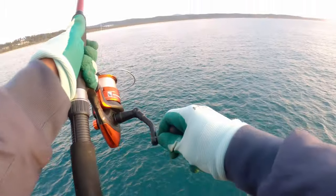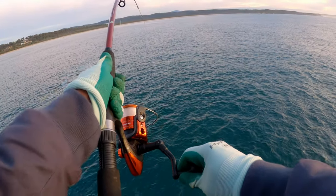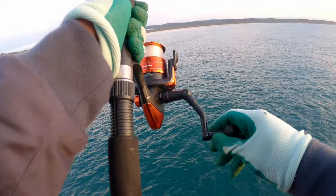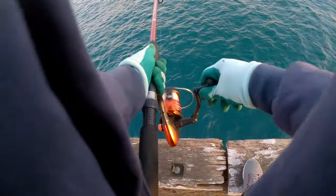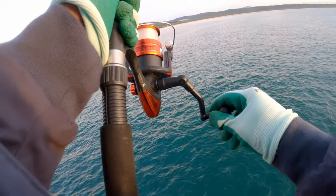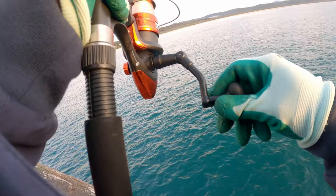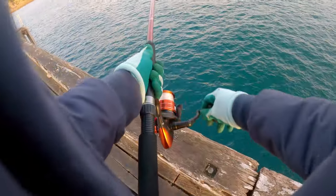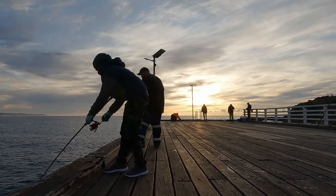Yes, fish on. Fish on. Yes. Oh my god, he's running so fast. What kind of fish is this? Holy smokes. Oh my god, you guys. Yeah, mate, he did a good fight. Yeah, it's a salmon.